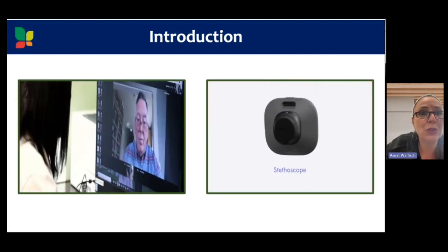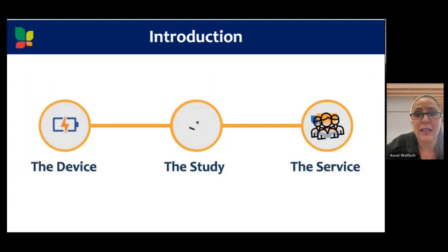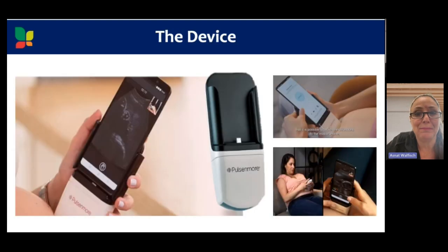But let's go back to what we are doing. I want to take you through the three principal sections. First of all, let's get to know the device itself. Secondly, I want to show you the pilot study that we did for proof of concept. And thirdly, how the service is actually operated.